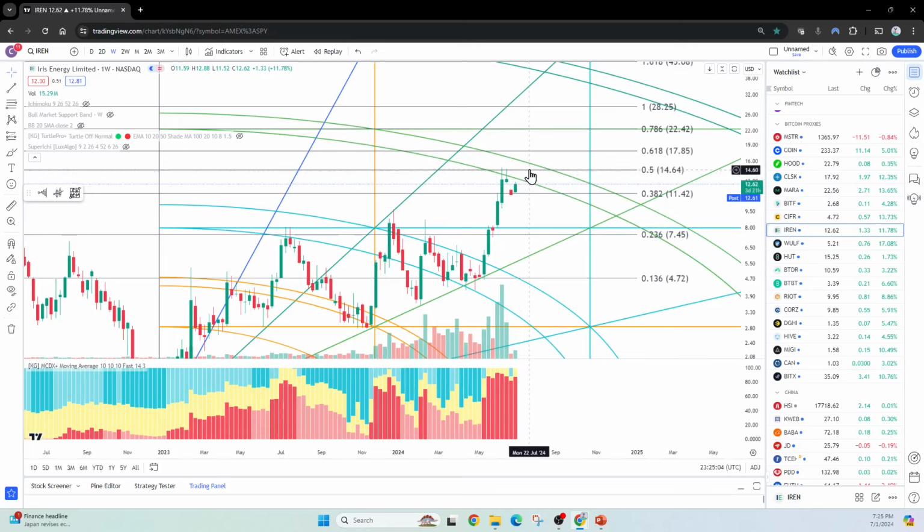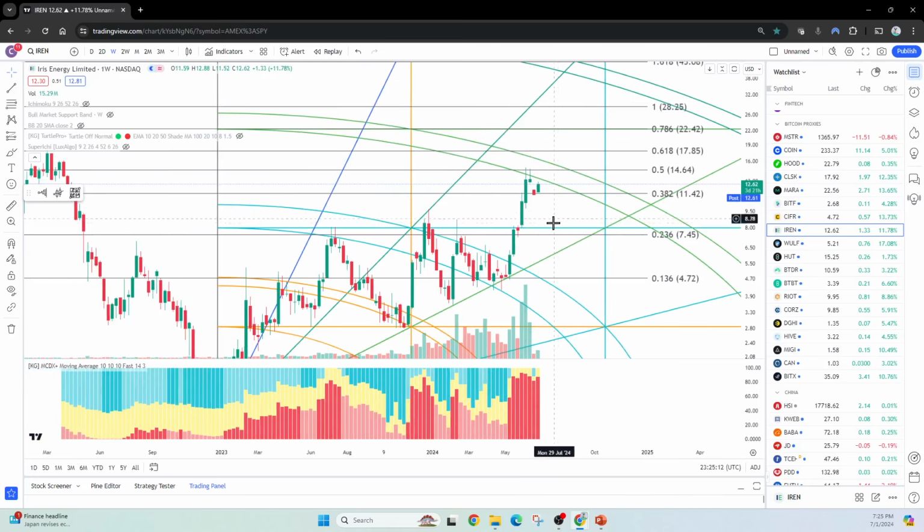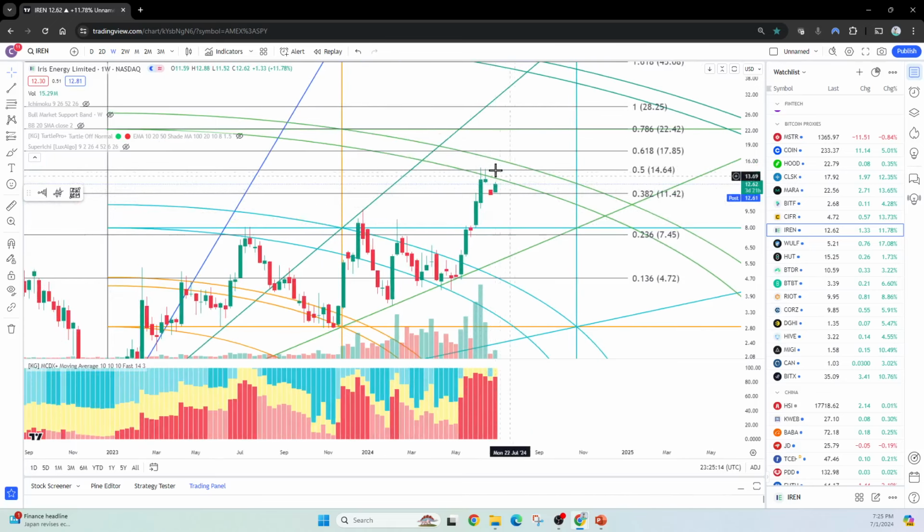So where's price going to go next? If we end up finding support here, it's going to go a lot higher. Would it potentially backtest the horizontal line over here around $8? That's certainly a possibility, but it doesn't necessarily have to do that. So that's why I'm not selling. Look at the whales, right? There's no guarantee it's going to go down.